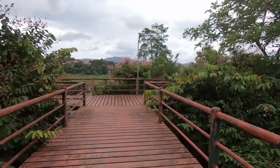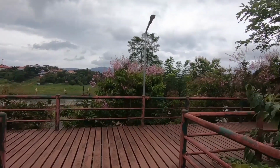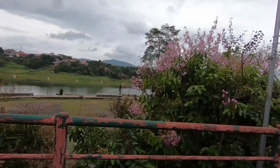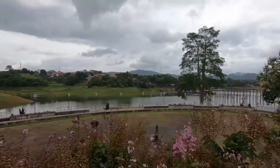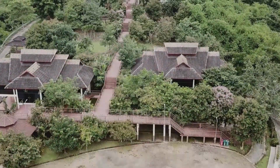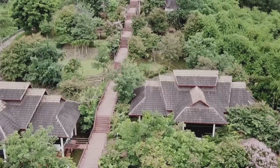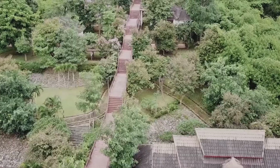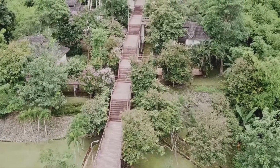Okay, so we reach the bottom and we find out that the view is quite limited, but we haven't actually reached the bottom. There's another set of steps to my left hand side. This is the flight of steps from the air. Put the drone up and took a few drone shots. There'll be a lot more of these at the end of the video.